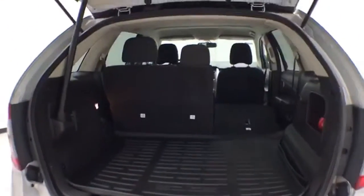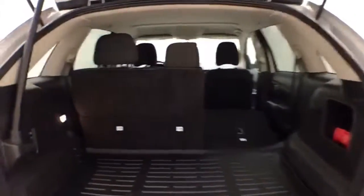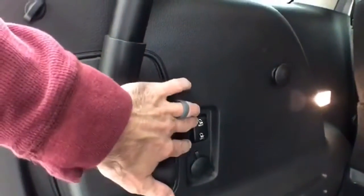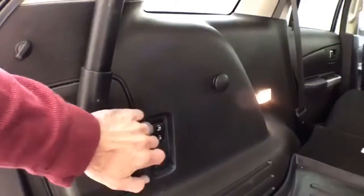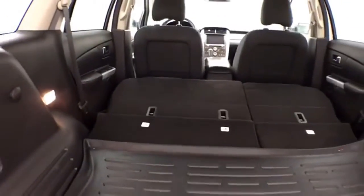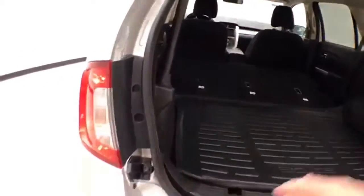Lots of cargo space in the rear. You can also drop the rear seats from the rear as well as the second row.